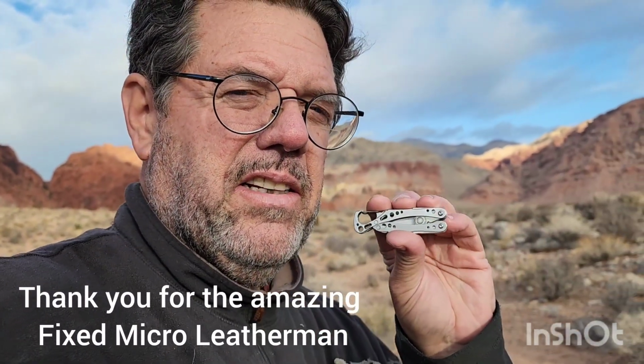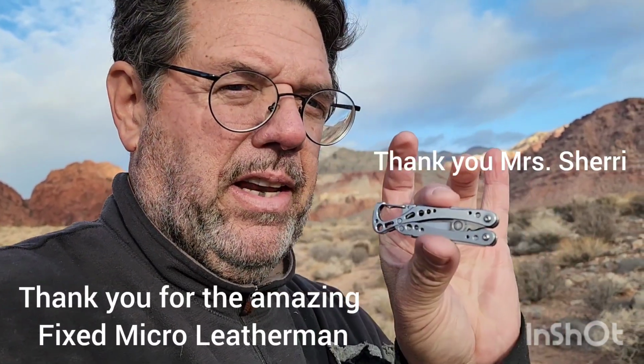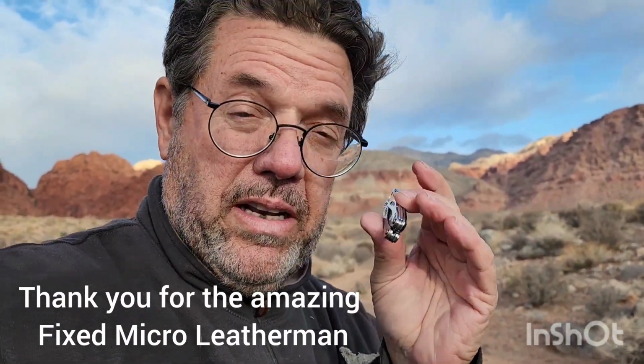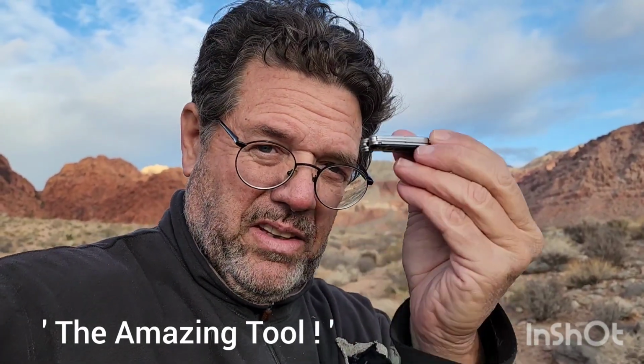Check out Leatherman tools. You'll be amazed. They have different sizes. This pocket size has never ripped a hole in my pants ever. Any pocket, any dress pants, anything. It is an absolutely amazing tool. An amazing tool.